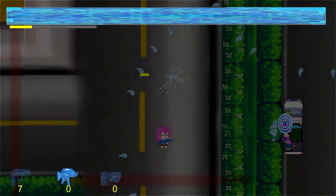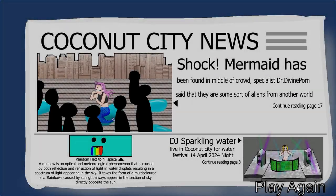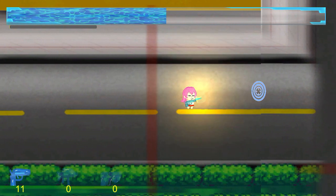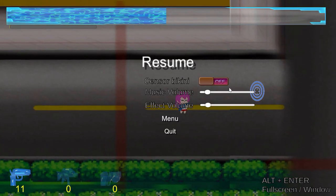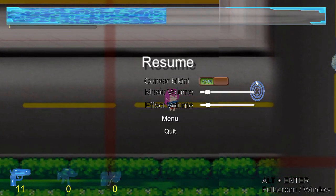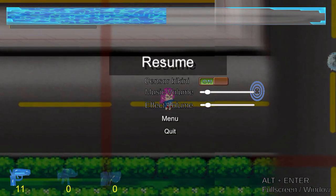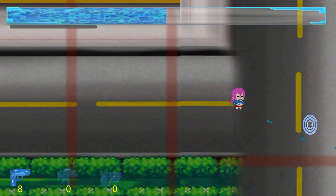Okay, I blew up a car. And I died again. So... Where am I? There we go. Okay, cool. Menu, finally. Sensor bikini on. Wait. Oh, resume is a big one.